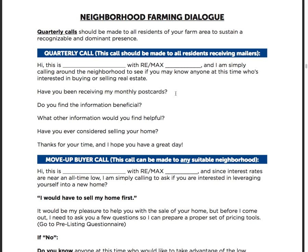When answering the phone, sound positive and upbeat. Callers must perceive that you sincerely want to help them. When answering callers' questions, always follow your answer with another question. This approach keeps you in control and the caller engaged.